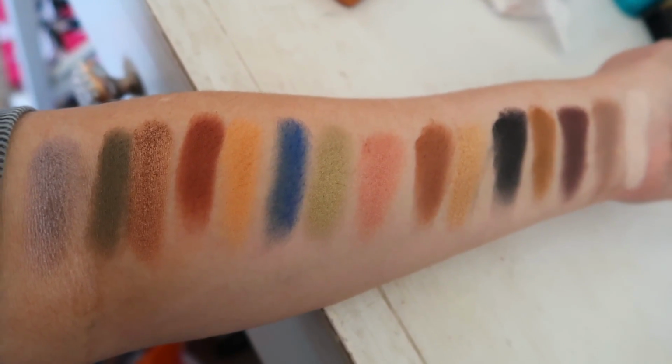They were very hard to blend. I've tried the matcha shade. I had to take so much extra time to get the shadow to work, and it did come out with a really pretty look. I tried the shade Brownie as well, and also Turban Legend.